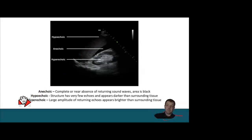And then we've got hyper, which is large amplitude of returning echoes that appear brighter than the surrounding tissue. So that area there is really hyperechoic. It's very, very bright. Okay. So that's the kind of terminology we would use for those different levels of the kind of images that we can see. Okay, so that will be useful as we go through.